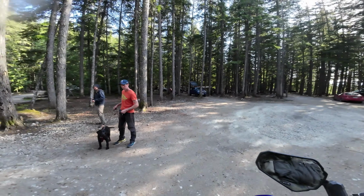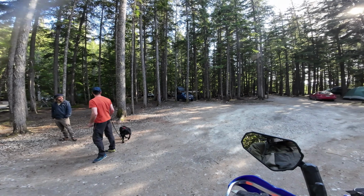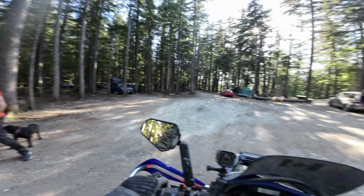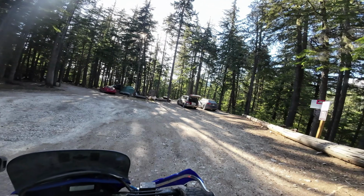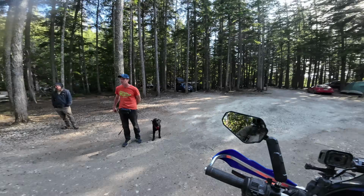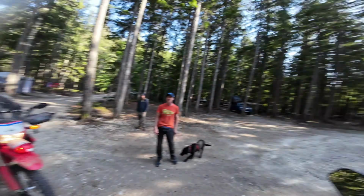Yeah, is there any left? Guessing down there. Yeah, the main drive-ups are full, but you guys got the setup down there if you want. Okay. It's got everything down there except its privacy and a nice view.